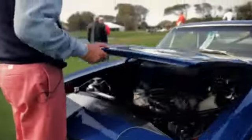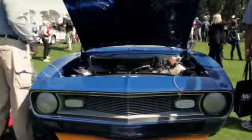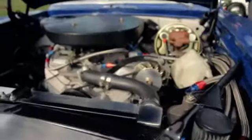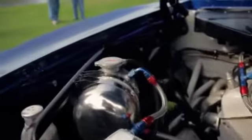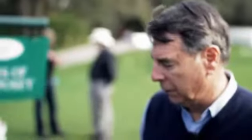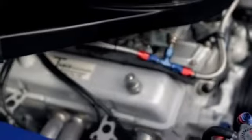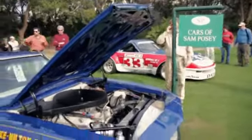We have here a 302 cubic inch Chevy motor. Chevrolet engineering was playing with 2 4-barrel carburetor systems, and this particular manifold is one of the original prototype manifolds that Chevrolet designed. Some other interesting things, this is a quick oil fill for the long distance races. They could put oil in under pressure.